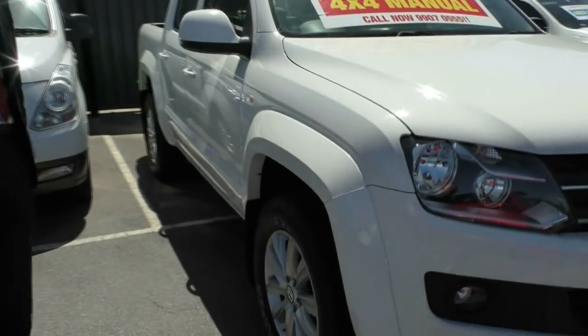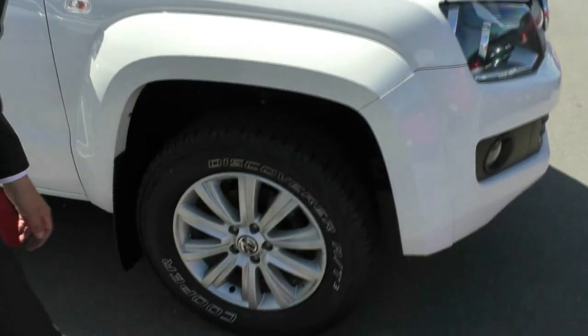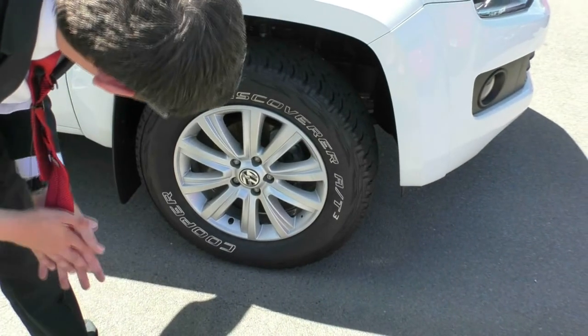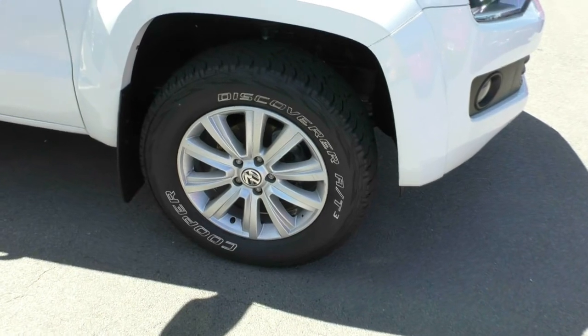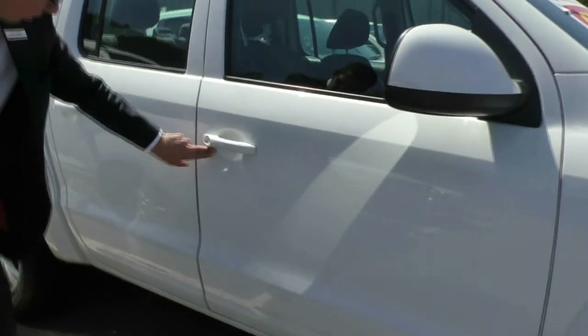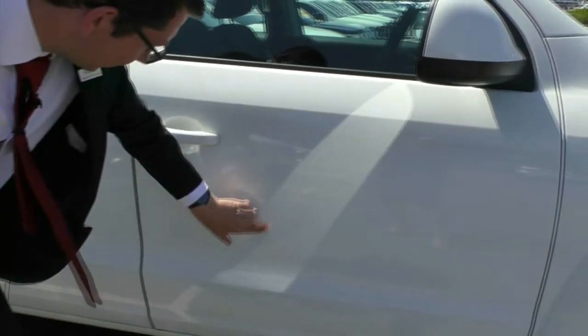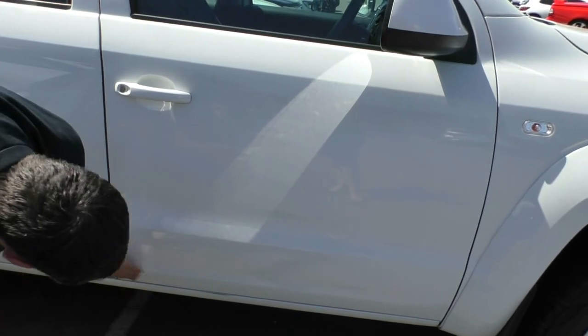Moving around now to the side, we do have an indicator here in the front driver's panel and a nice guard flare going over the front tire. What appears to be brand new tire tread on this vehicle, as well as nice big alloy rims with no scuffing on it. Color-coded side mirror caps here as well with color-coded door handles. I thought there was a mark, but it just wiped off with my finger. That one came off too. So far, this vehicle is looking like it is in very, very good nick.